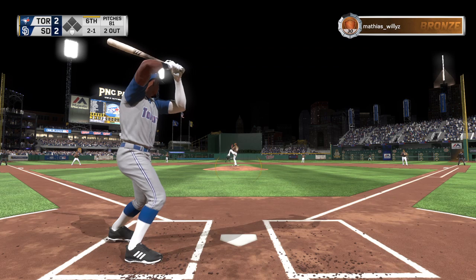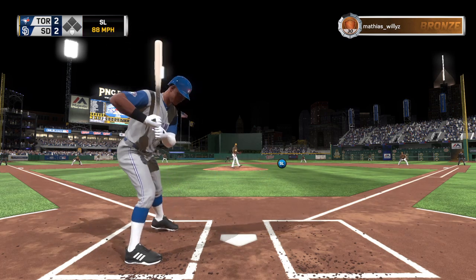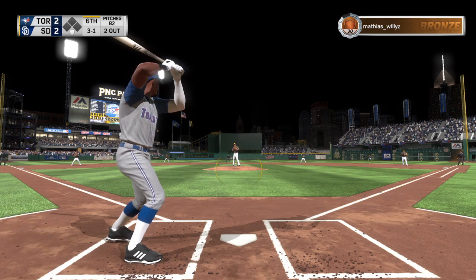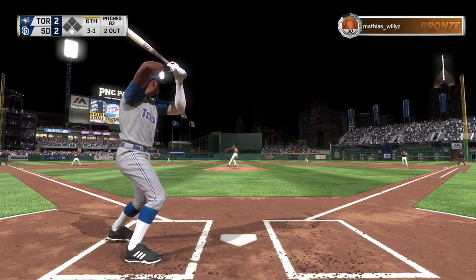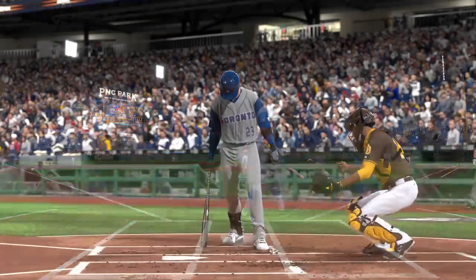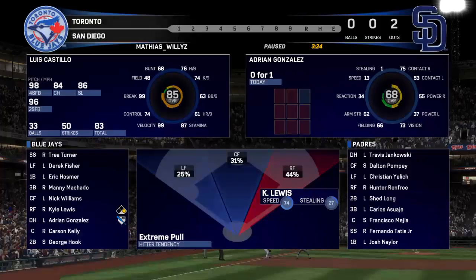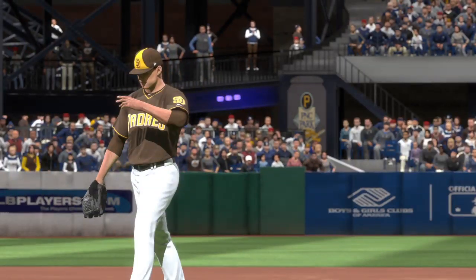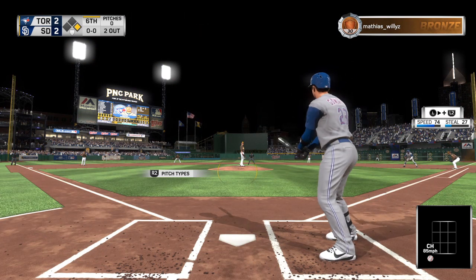Count is 2-1. Into the windup. Here's the 2-1 pitch. And it misses. 3-1 now. Call didn't go his way on 2-1, but it's important here on 3-1 to still make a quality pitch. You have to have the mindset that you're still the one in the driver's seat. And a changeup couldn't get him to bite, and it's ball four.